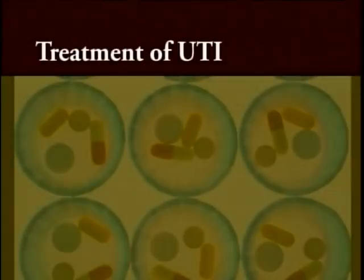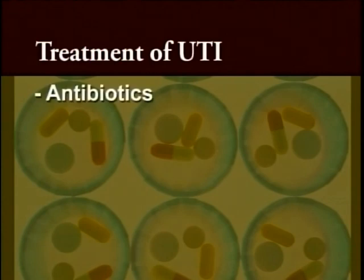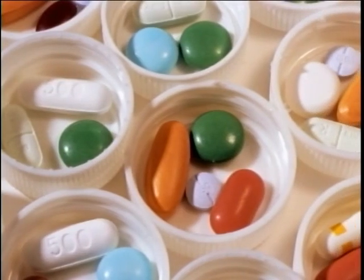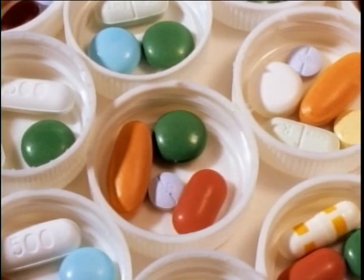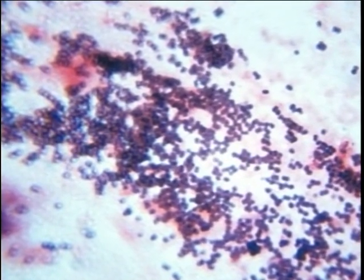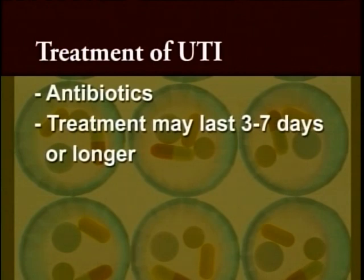Once it is determined that symptoms have been caused by an infection, the physician will prescribe an antibiotic. Antibiotics can kill the bacteria causing the urinary tract infection. The antibiotic prescribed will depend on the type of bacteria found. For simple infections, the resident will be given 3 days of therapy. For more serious infections, the prescription can be for 7 days or longer.